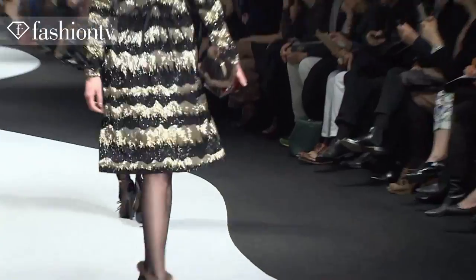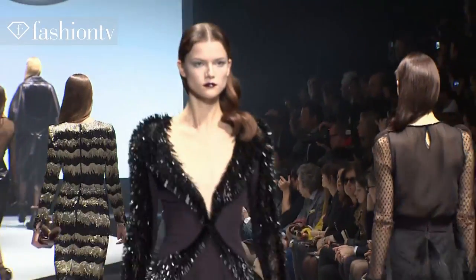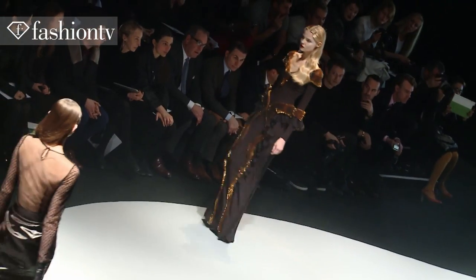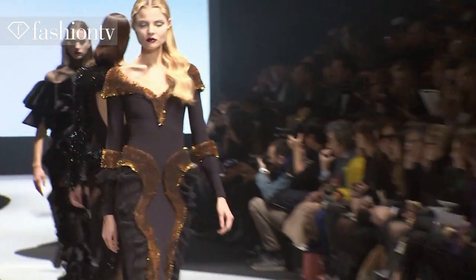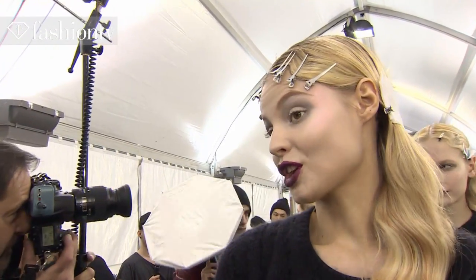And there was also a lot of trompe-l'œil fur embroidery in gold and colors, in black and silver. I'm wearing a long evening dress. It has kind of needles like all around it. It's gorgeous.